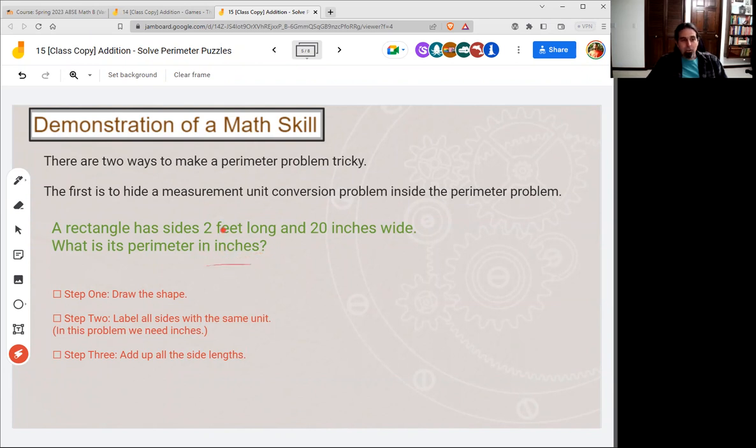We could, in theory, change feet to inches, or we could, in theory, change the inches to feet. But we want to make everything inches because that's what they asked for the answer to have. So we have 3 general steps: draw the shape, label everything, and add up the side lengths. I'll do the labeling because I have the nicer pen and stylus, but somebody use this shape tool here and make a rectangle for us over in this area.